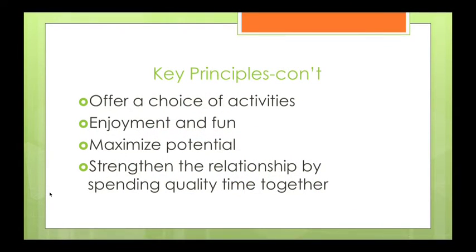Enjoyment and fun. This is really all about not just the person with dementia enjoying the session, but also the caregiver, and teaching that caregiver that this is something that really connects the two people and they can enjoy together. So don't make it too serious. The manuals, and I'll talk about that in a little bit, have 75 sessions. They're not meant to be a prescription. They're meant to be a guide. So you're going to know your family member, and so just remember to try to individualize it.